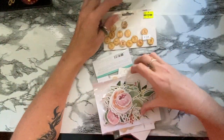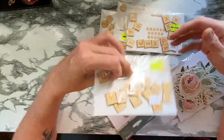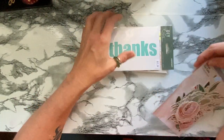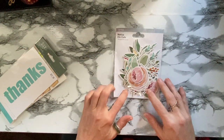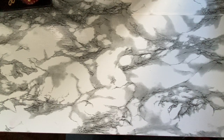And then we've got some little letter buttons and Scrabble embellishments. Oh, look, another die cut. Thanks for spending lots of money here. This will match some paper I'll show later, but anything from Anko is from our Kmart. These are all native flowers and leaf die cuts, so I grabbed that. It's always good to send those out in happy mail to people that I know who journal and card make, and send them some Australian native stuff.